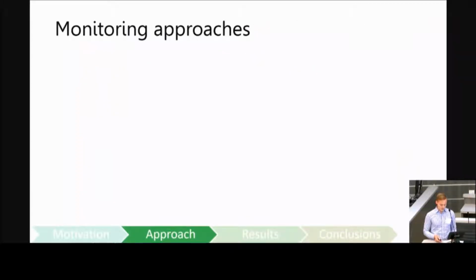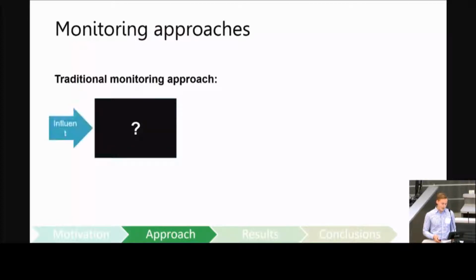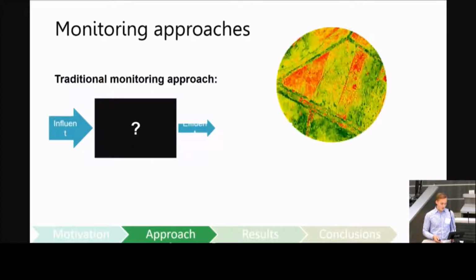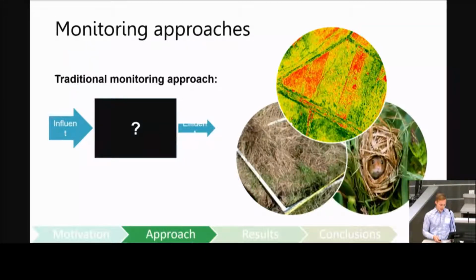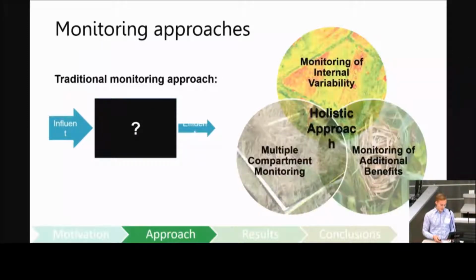So traditionally in engineering research, treatment systems would be studied by tracking influent and effluent contaminant concentrations, but this doesn't give you much information about what's happening internally. So we've tried to approach monitoring more holistically. And to do this, we've tried to characterize internal spatial variability. We've been sampling multiple compartments like plants and soils to try to understand removal mechanisms. And we've also tried to understand how other benefits like habitat quality and climate change resiliency relate to these.